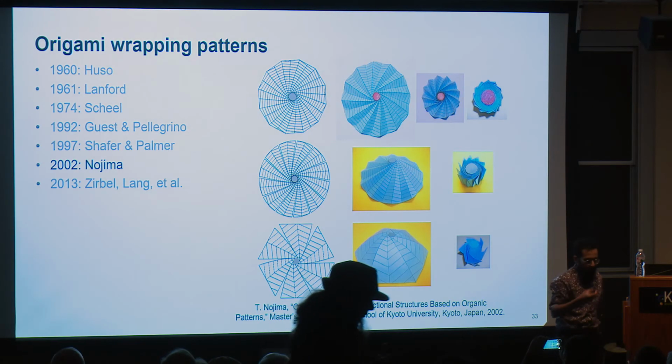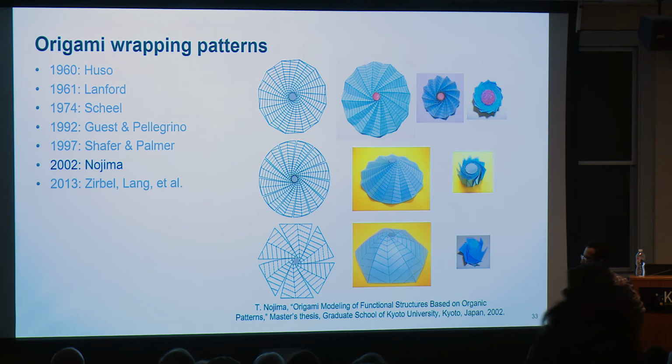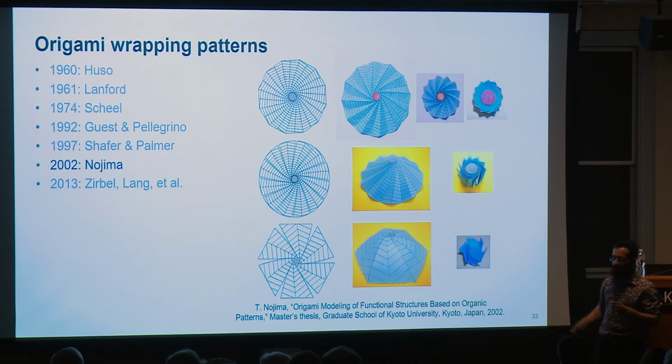In 2002, this Japanese master's student named Nojima actually came up with a whole bunch of origami wrapping patterns. He wrote equations to generate these spiral forms, and then he found that by imposing certain restrictions on the angles where these folds met, he could get these spiral forms to fold up nicely. And he also was, I think, the first one to show that if you made cuts along these spiral lines and then joined the structure back up, you'd end up with these bowls.